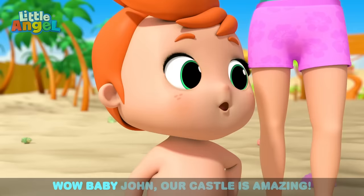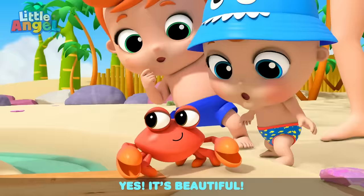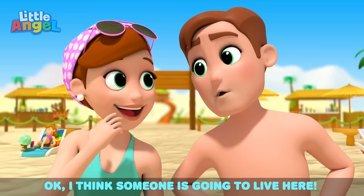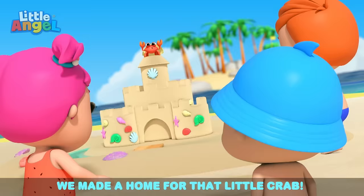Wow, John, our castle is amazing! Yes, it's beautiful! Oh! I think someone is going to live here. We made a home for that little crab. Yay!